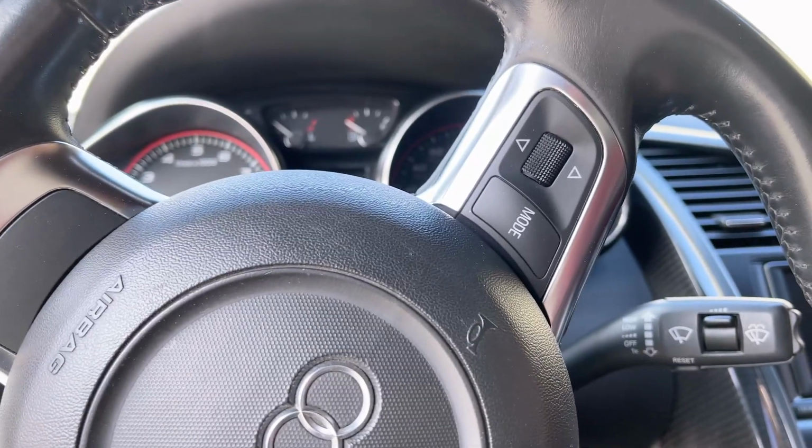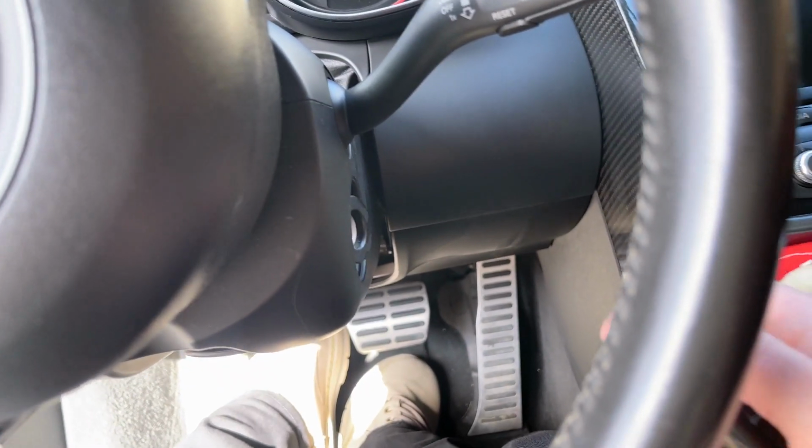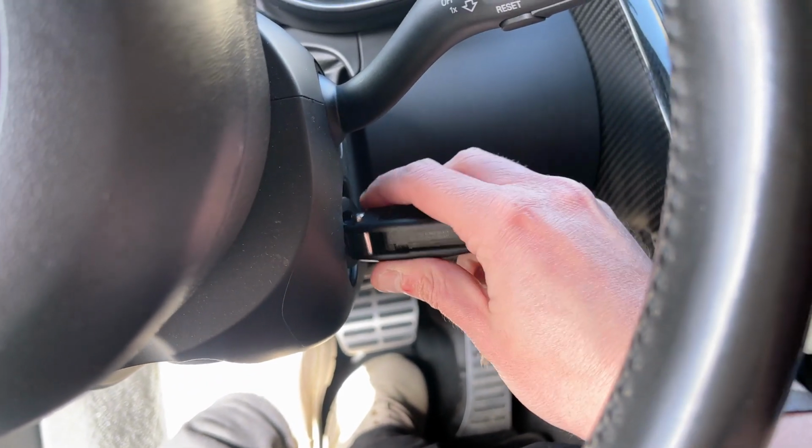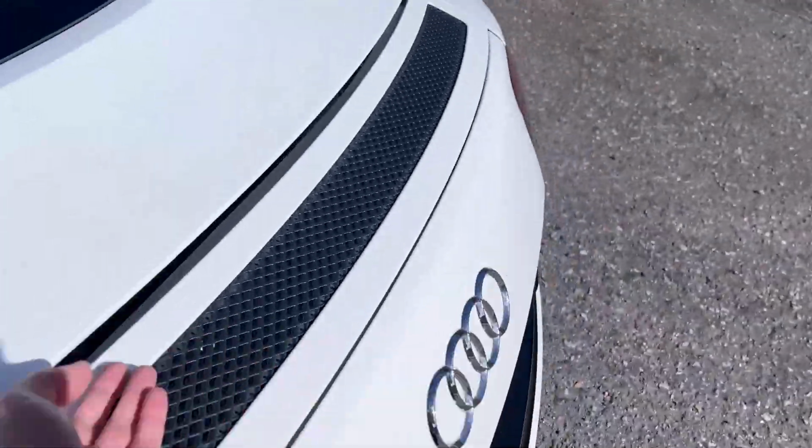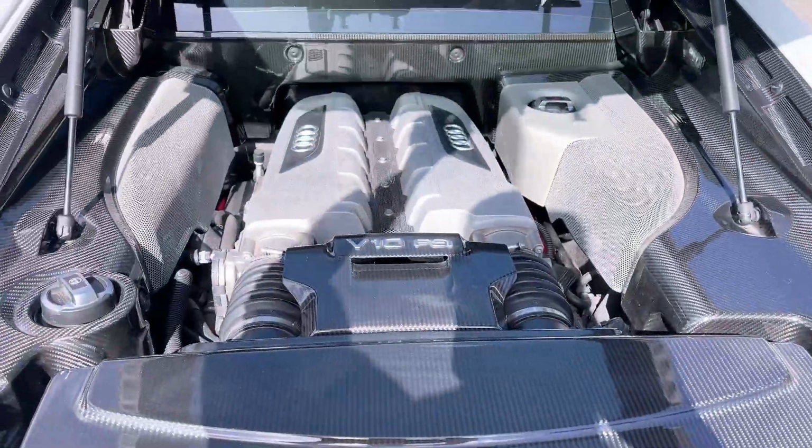So yeah, like I was saying, we are going to put the key in the ignition, turn it, and pull that hatch. And now we can open up the rear. Kind of funny.